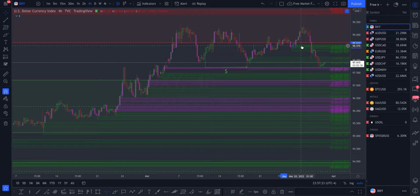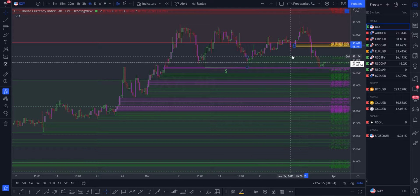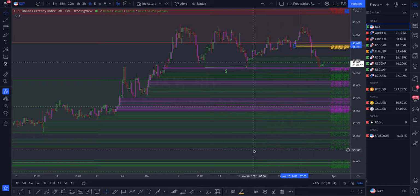All right, we're going to remove these demand zones here. Let's remove this one, and you can see here that we had a nice touch on this one for a turncoat or flip zone trade. Let's see. Here we go. Scrap that one. I don't know if I'll do this for every single one, but it did break, come back, retested the zone as a flip zone before distributing off.